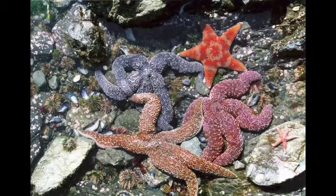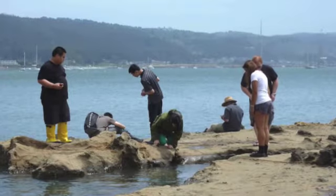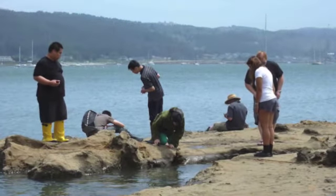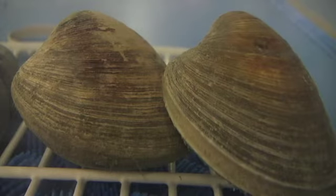Marine mussels are often found clumping together on rocks. One reason they live in groups is to keep moisture in the mussel bed to prevent drying out while exposed to air during low tides. Marine clams, on the other hand, are commonly found in coastal waters. They like to burrow about 1 to 2 inches into sandy bottoms. And similar to mussels, clams are often found in groups.